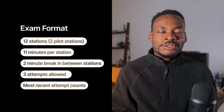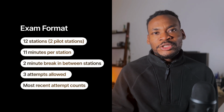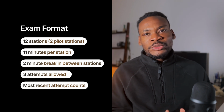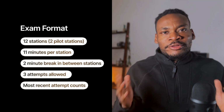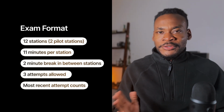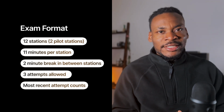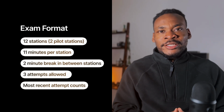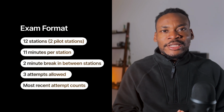Let's go over the exam format quickly. You have 12 stations, 2 of which are pilots, so they won't be scored. You have 11 minutes per station and a 2-minute break in between stations. You can take this exam up to 3 times. Even if you passed or failed, it doesn't matter. This is different from the MCCQE1, where if you passed, you can't take it again. If you haven't seen my MCCQE1 video, make sure you go watch it up here. For the NAC OSCE, your most recent attempt is the one that counts.